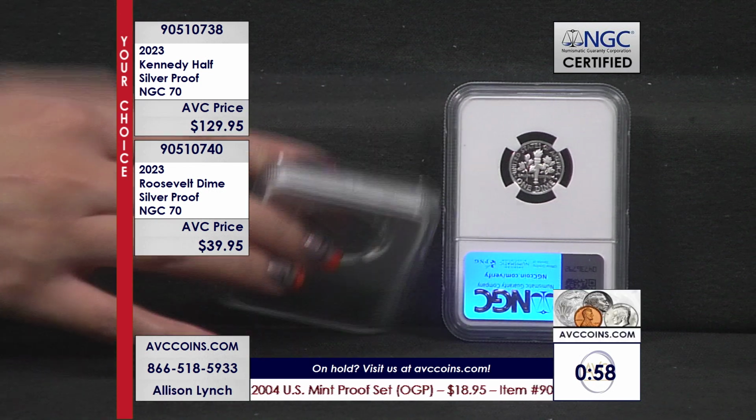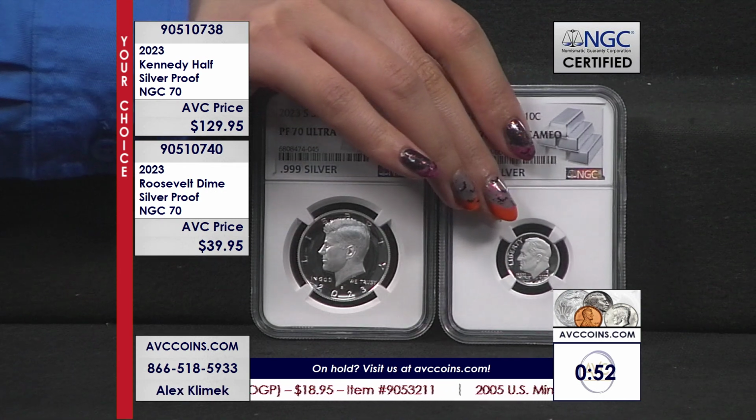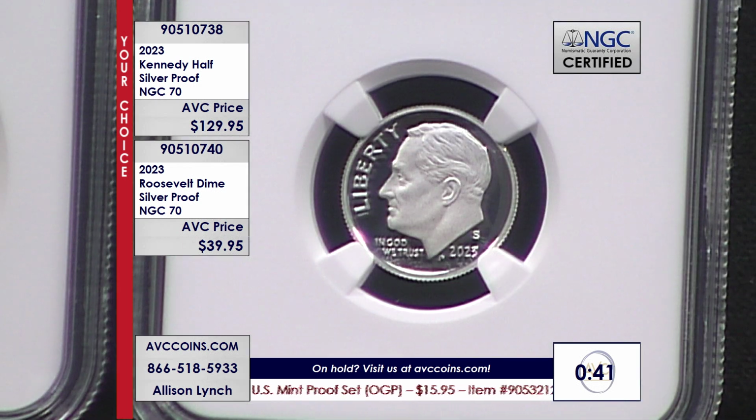As I referenced earlier, they're finally here. The silver Kennedys, the silver Roosevelts, basically the non-quarters out of the silver proof set. And we're looking at silly numbers right now. Our competition, $189, $199 on the Kennedy half dollar. We're looking at $59, $69, $79. They're all over the place on the dime because nobody knows what to do with it. It is way rarer than anything else in the silver proof set, in the silver side.